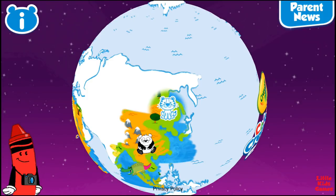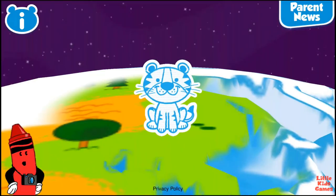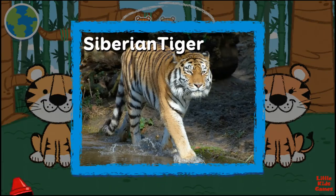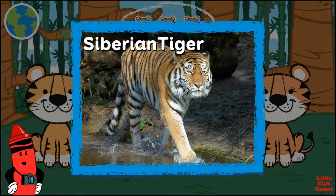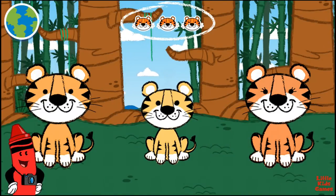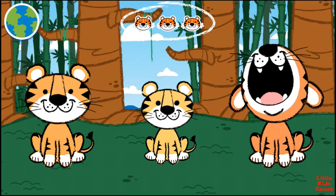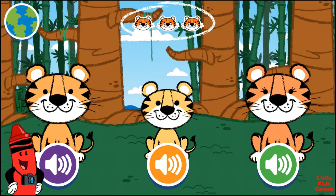Siberian tiger. A Siberian tiger is the biggest cat in the world. Listen carefully. Tap on the buttons to hear the sounds again.